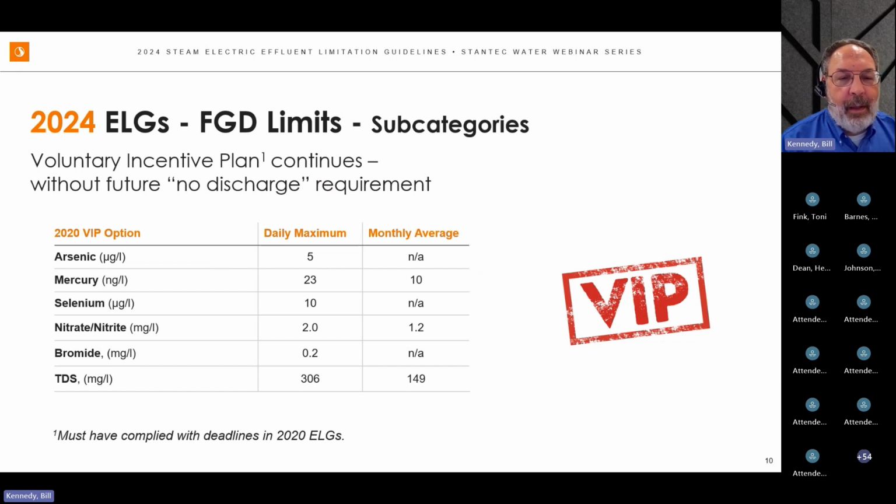So along with the generally applicable category, EPA has maintained the subcategories off of the 2020 rule. The voluntary incentive plan is still out there. One of the caveats of the voluntary incentive plan is that if you meet the requirements of the VIP, there are no future no discharge requirements. It's very interesting, but at the same time, if you look at what these requirements are for arsenic, mercury, selenium, nitrite, nitrate, bromides, and TDS, these are very, very stringent. For the most part, all of these are much, much tighter than drinking water requirements, and bromide and TDS discharges are relatively challenging on top of the rest of them.